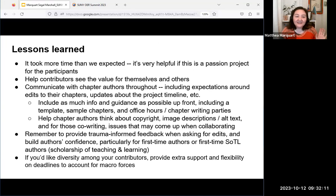So some lessons learned. It took more time than we expected. You saw we had that very ambitious timeline, and yet we've still got a couple chapters left to go. Also, it's very helpful to help the contributors see the value for themselves and for others, because everyone was a volunteer, and to communicate with chapter authors throughout the process, including any delays, any expectations about edits, and if it's shared on social media, things like that.